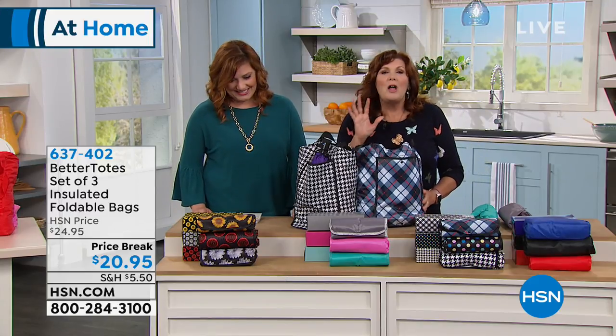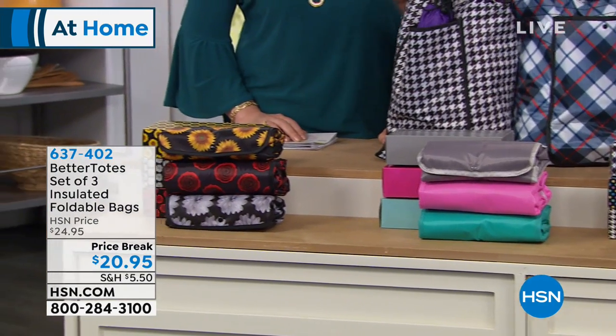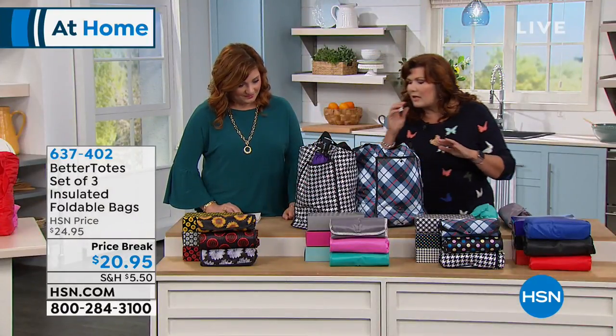All right, so this is the Better Tote. We have the basic color, the classic color, the bright colors, and the floral. And you get three of each. All of them come in their own matching boxes so you can bow and go if you want to do gift giving and things like that. Great hostess gift.